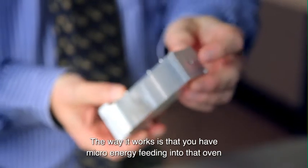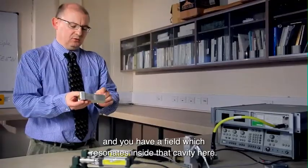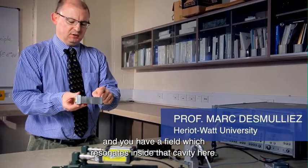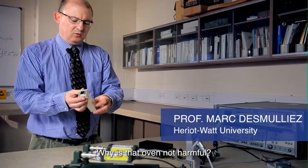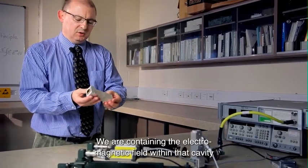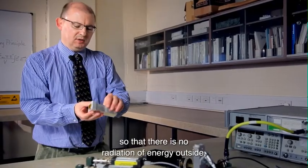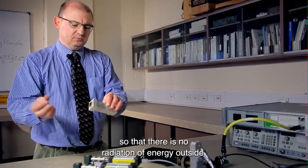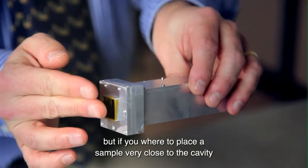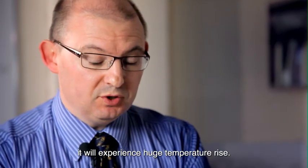The way it works is you have microwave energy feeding into that oven, and you have a field which resonates inside that cavity here. Now, why is that oven not harmful? The reason is very simple. We are containing the electromagnetic field within that cavity so that there is no radiation of energy outside. But if you were to place a sample very close to that cavity, it will experience huge temperature rise.